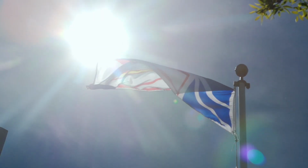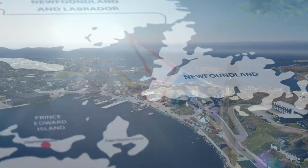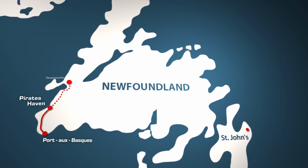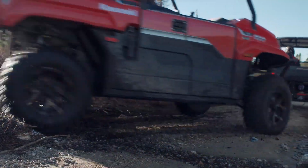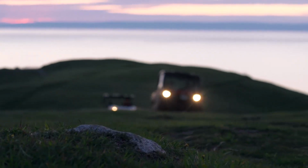The first part of our trip in Newfoundland was absolutely fantastic. We rode over 100 kilometers, headed from Port aux Basques up to Pirates Haven along Newfoundland's newly connected trail system from the south all the way to the north. We had amazing food, we met amazing people, and we saw some of the most beautiful overlooks we've ever seen. But there was still a ton of riding to do if we were going to make it to Deer Lake.